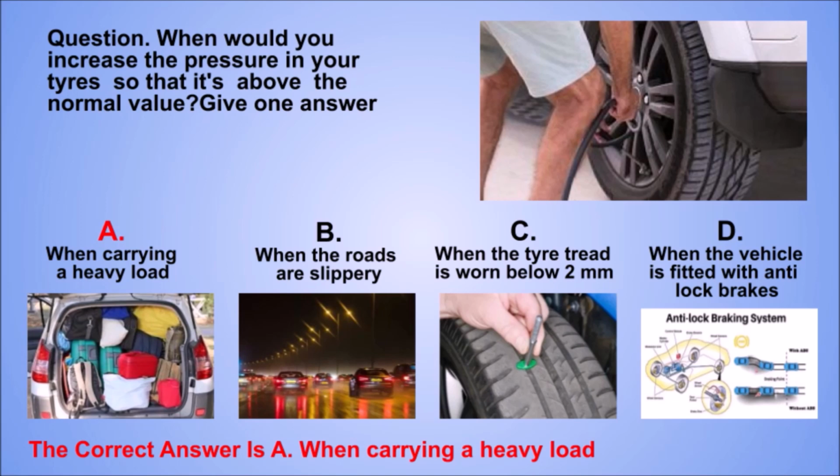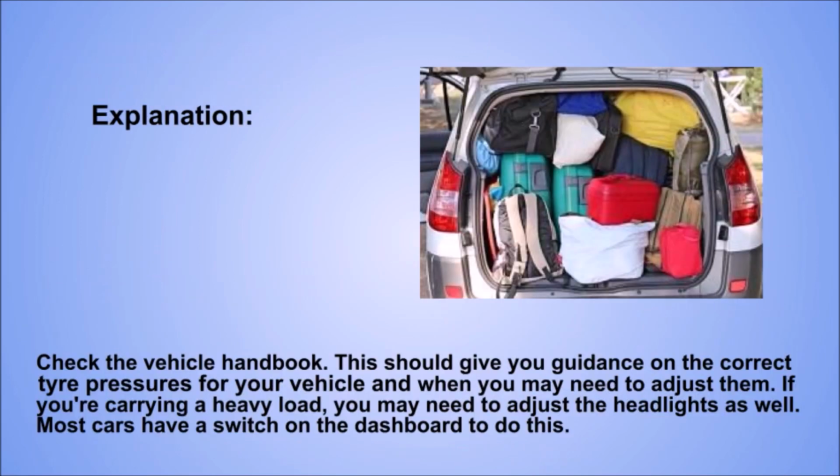The correct answer is A. When carrying a heavy load. Explanation: check the vehicle handbook. This should give you guidance on the correct tire pressures for your vehicle and when you may need to adjust them. If you're carrying a heavy load, you may need to adjust the headlights as well. Most cars have a switch on the dashboard to do this.